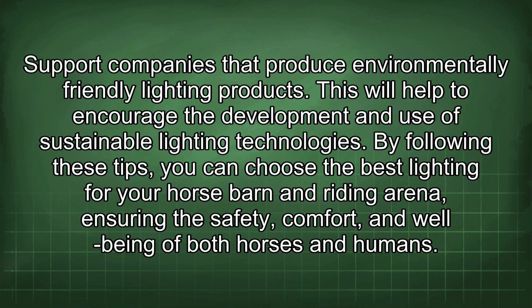By following these tips, you can choose the best lighting for your horse barn and riding arena, ensuring the safety, comfort, and well-being of both horses and humans.